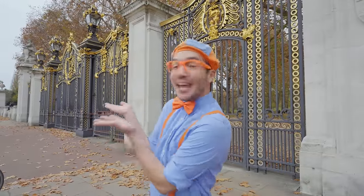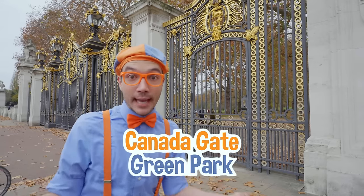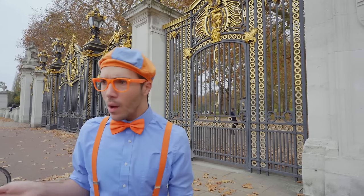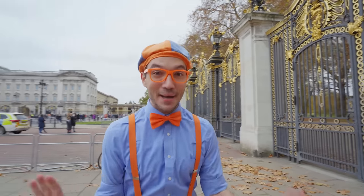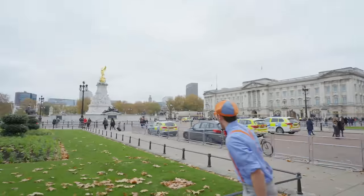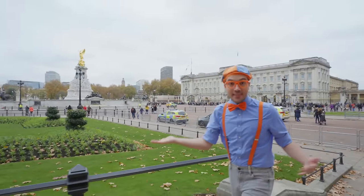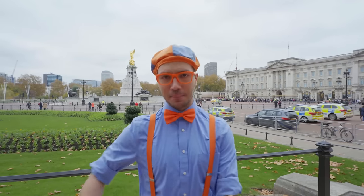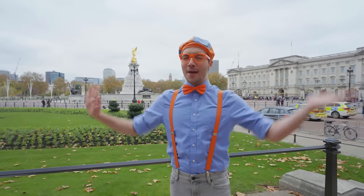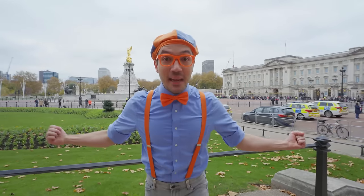Wow, there are so many amazing things to see around Buckingham Palace. Do you see what's behind me? It's Canada Gate on the edge of Green Park. Whoa, and do you hear that? It sounds like another band is coming. Let's get a better view. Whoa, that was awesome. We listened to the first band, and now the second band is playing a new song. And this song feels majestic. So majestic, it makes me want to dance.